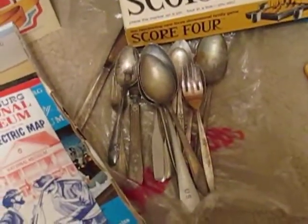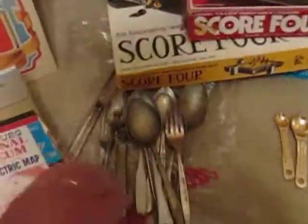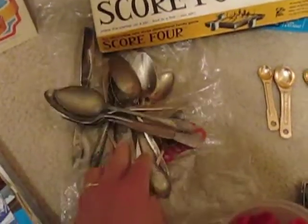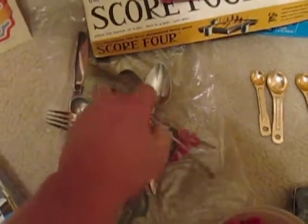More silver plate flatware. This stuff's everywhere now that I know what to look for. There's not a lot here, and this stuff doesn't sell for big money, but when I get up enough, I might be able to sell it for $7, $8, $10, something like that.